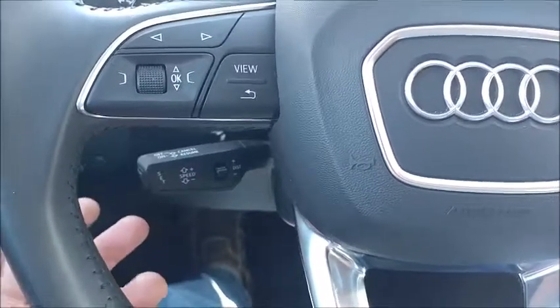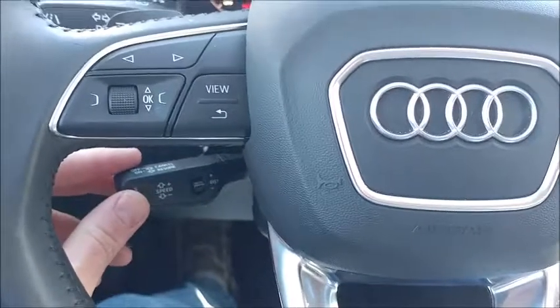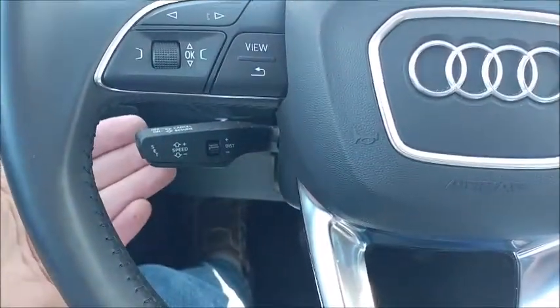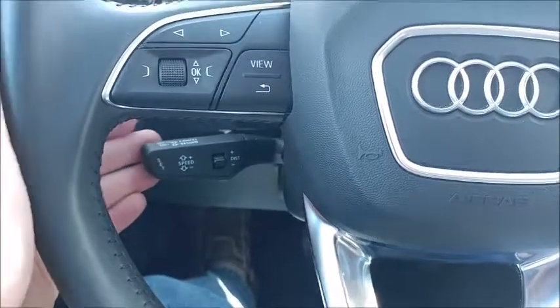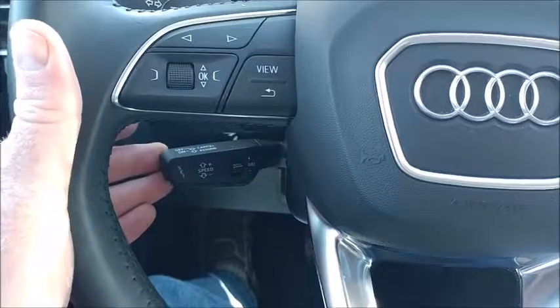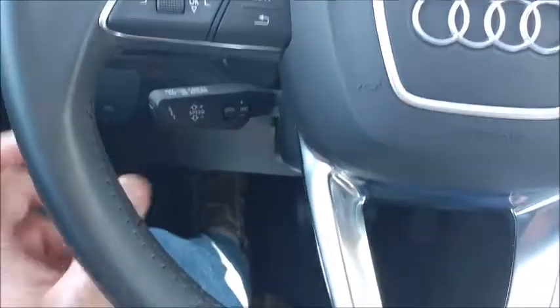Pretty simple to use. You get up to the speed you want, you push this, it sets it. You can turn it all the way off by pushing it back and leaving it back, and that leaves the cruise control off. When it's in this position, it stays on, and when you pull it forward, it only taps forward. That resumes your previous speed.